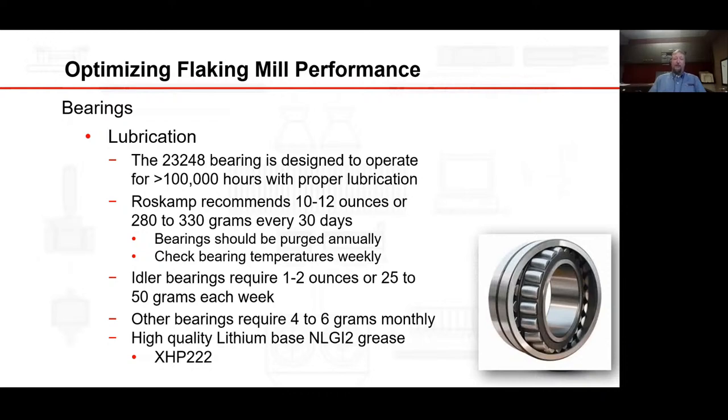Idler bearings require 1 to 2 ounces every week. Other bearings require 4 to 6 grams monthly, such as the feed gate. And always use a high quality lithium-based grease. The bearings come from the factory filled with Mobil XHP222. If you're going to change grease, make sure that it is compatible or purge your bearings before you change the grease.